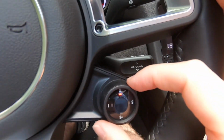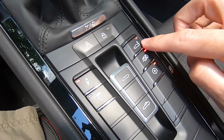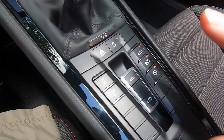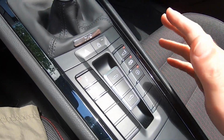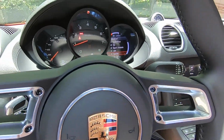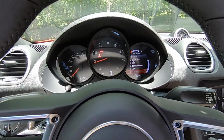And when I turn it to individual, you notice that the dampers, the spoiler, the exhaust, and all these lights up to show you that they're now in the sportier settings. So that's kind of cool. This is fun to be able to play with all these settings. All this is really doing is getting me super excited to take it for a drive. So let's go for a drive.